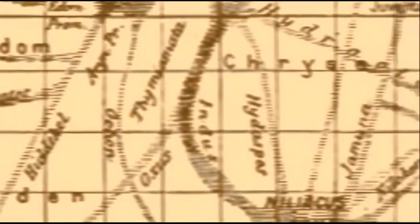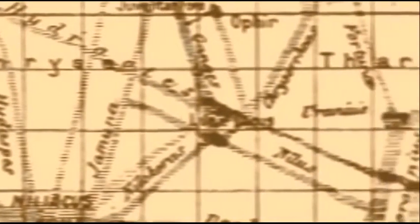Schiaparelli interpreted these lines as channels of some sort. He didn't really know. Well, the Italian word that he applied to them was canali. That word, translated to English, should have been translated as channels, but instead it got mistranslated as canals.